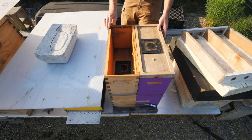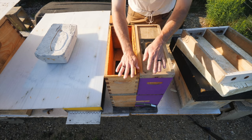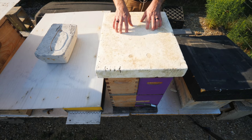So the cool thing about these resource hives is even when there's nothing in here, the inner cover's on there and the inner cover's on here, it still adds up to the same height, so I can just put the lid right on here. So back to a dual colony.